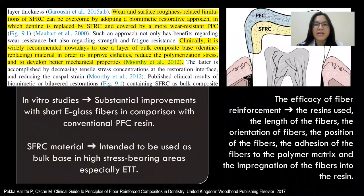The wear and surface roughness related limitations of SFRC can be overcome by adopting a biomimetic restorative approach in which dentin is replaced by SFRC and covered by a more wear-resistant PFC, or particulate filler composite. As shown in the image on the screen, the SFRC acts as a dentinal substructure, and above the SFRC the PFC composite is placed.